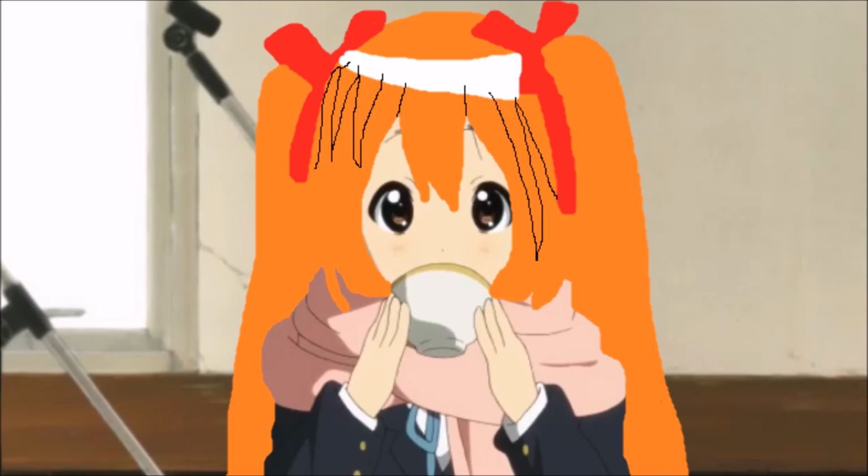So in the end, they seem to go down the waterfall with Miho Nishizumi being trapped inside the sewer.